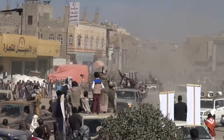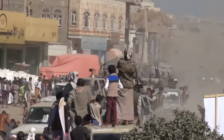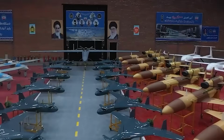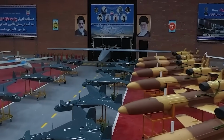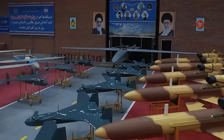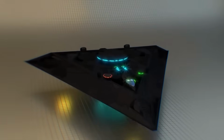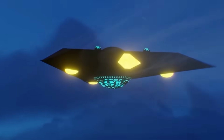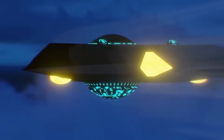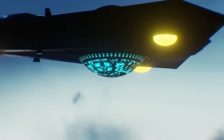The Houthis will try again, perhaps with upgraded rockets or a new kind of drone. Iran's backroom planners will keep supplying them, happy to watch from afar as proxies test America's will. And beyond that, other battles await in secret hangars and remote deserts, where projects like the Black Manta and whispers of anti-gravity craft promise to redefine what's possible.